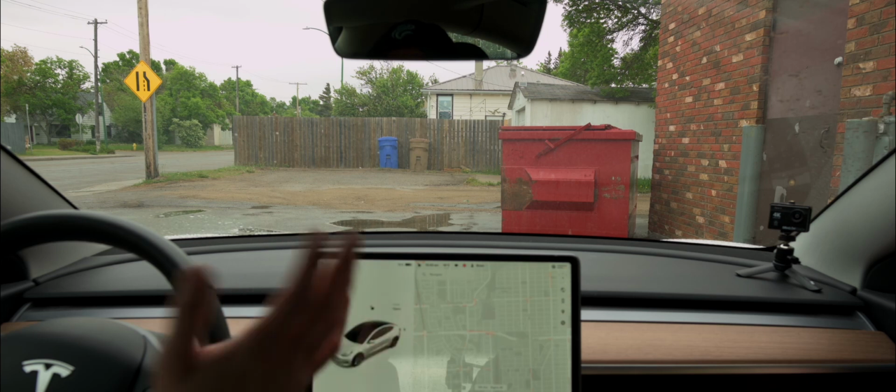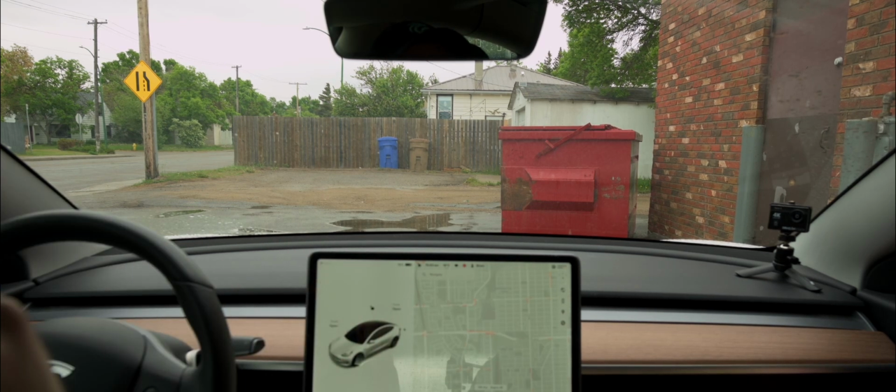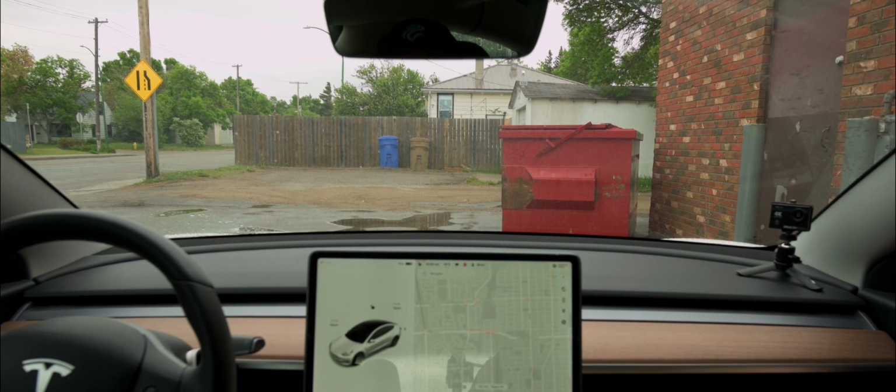If I was going to use it a lot, I would put a learner driver sticker on the back of my car, which some other Tesla owners have done as well. Is that right? Yeah, because it drives like a new driver, and that would be a great warning to give to other drivers.